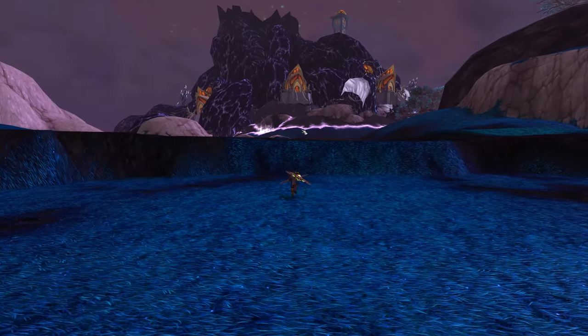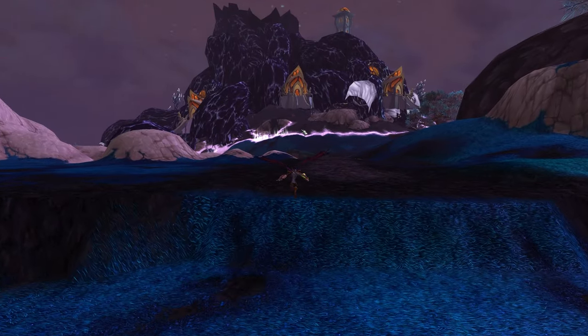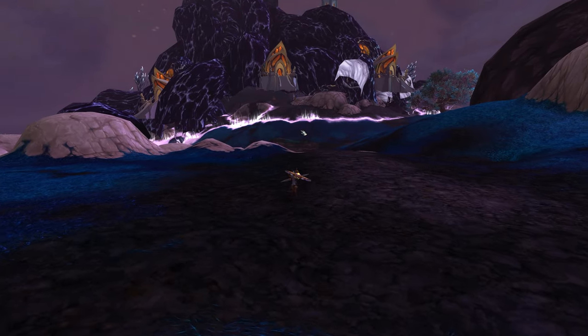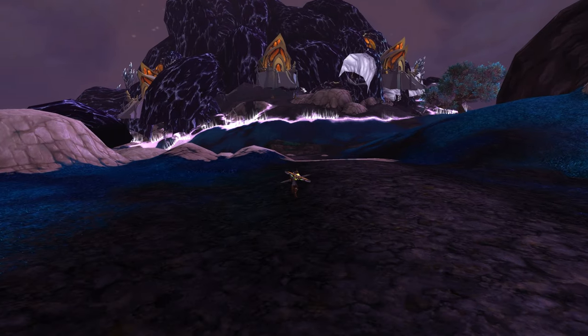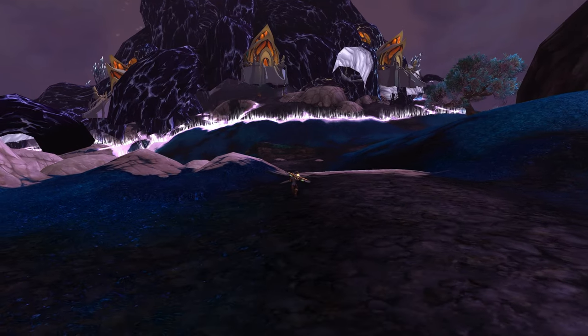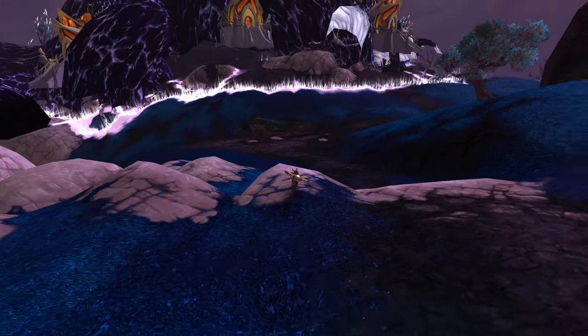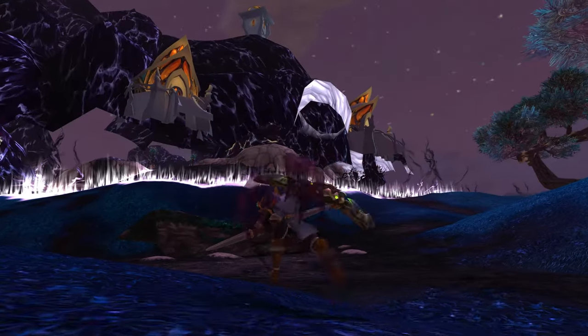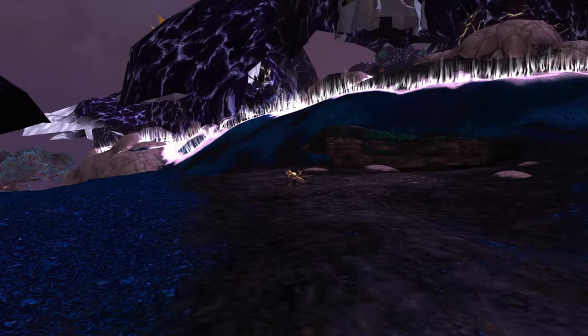But this is actually supposed to be the Heart of Fear. And I wonder if this is actually an early concept. Look, you can tell, it's like unmodeled, untextured stuff going on over here with the stair steps and all that. Oh, this is really neat, actually. I didn't even know this was back here.